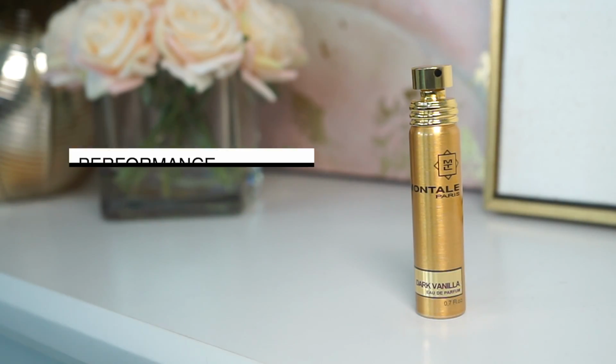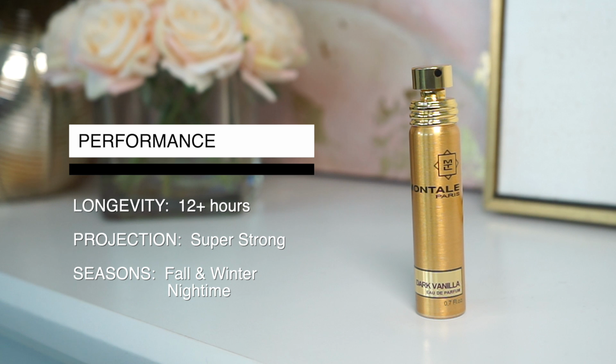The longevity on this one is a beast. I'm gonna put this in beast mode. So this, you will get at least 12 hours. Like, Montale fragrances, they do not play. They will last you all day long. So you have to make sure you love this scent before you put it on, because it will last all day. And the projection of this is strong.